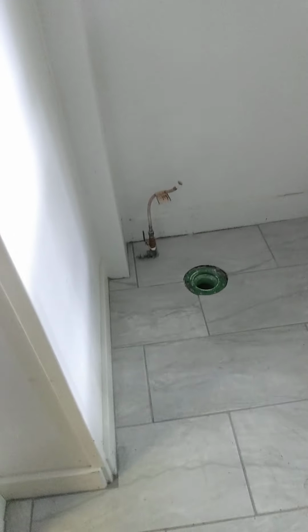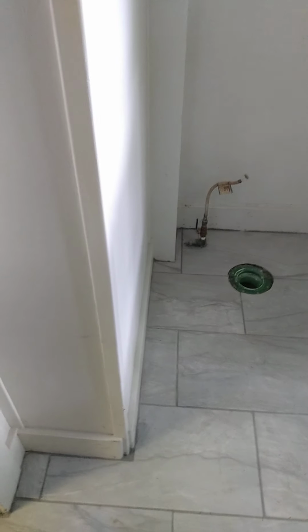Add on bathroom. You're gonna have to cut the tile. I don't cut tile. So, I don't wanna be the guy that breaks it.